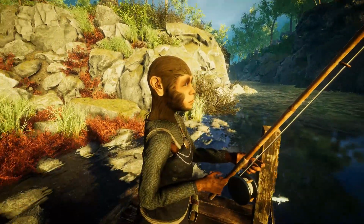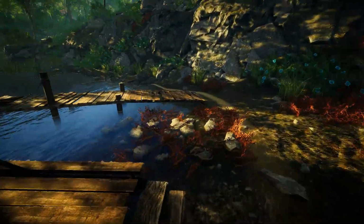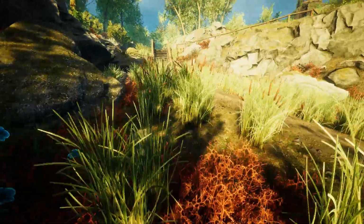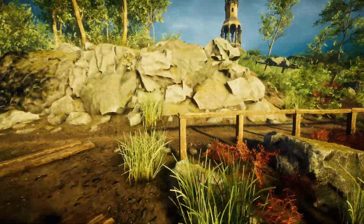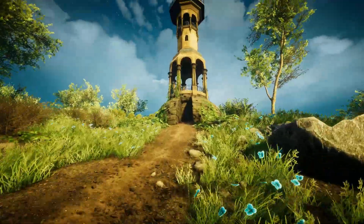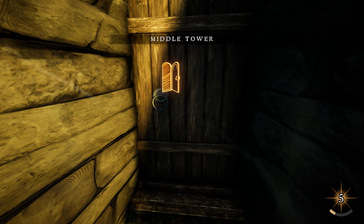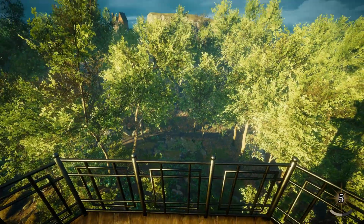Interesting. Hello. Can I talk to you? No? Okay. That's fine. Doesn't look like there's anything down here. I do kind of want to check out the structure, though. Or whatever you'd call this thing. Oh, come on. The zipline point? Middle tower? Is this like the halfway point between Nava and Lindau? What's happening? Ah, we're teleporting. Got it.